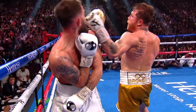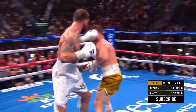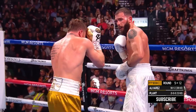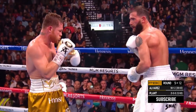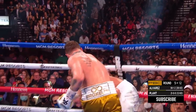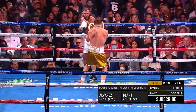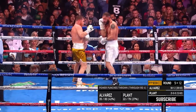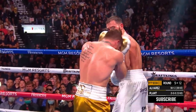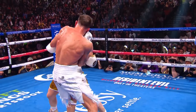Punch of the fight for Canelo. Bang, a big left hook. Big left hook by Canelo, the fifth. Canelo throwing that, and Plant threw a right hand that caught Canelo. Double jab. And Canelo Alvarez, the 31-year-old from Guadalajara, Jalisco, Mexico. 5 of 83, a 42% connect percentage. Big right hand, but Canelo is undeterred. He is sitting down, big shot. And there's Canelo stepping in.